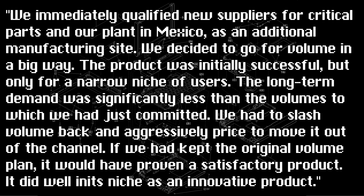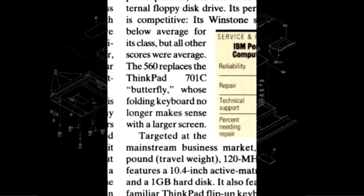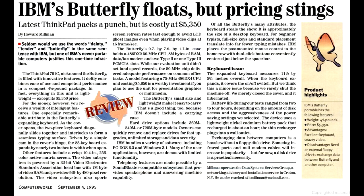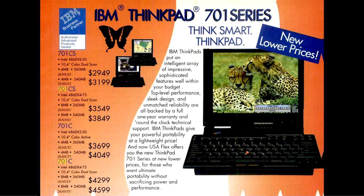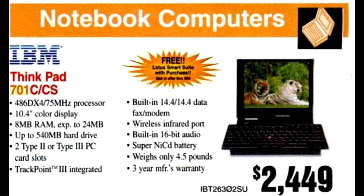The product was initially successful, but only for a narrow niche of users. The long-term demand was significantly less than the volumes in which we had just committed. We had to slash volume back and aggressively price to move it out of the channel. If we had kept the original volume plan, it would have proven a satisfactory product. It did well in its niche as an innovative product. Limited volume would have commanded a price premium.